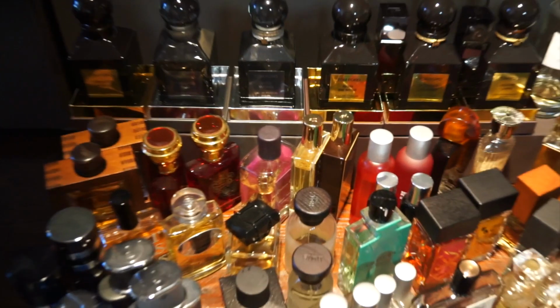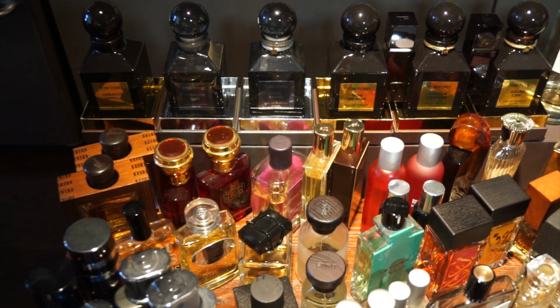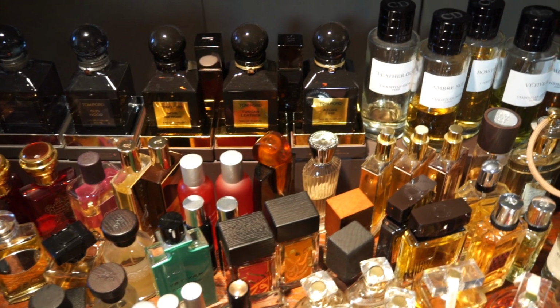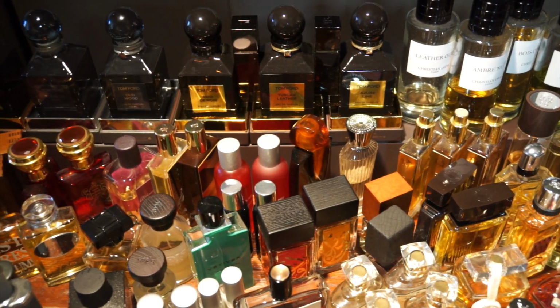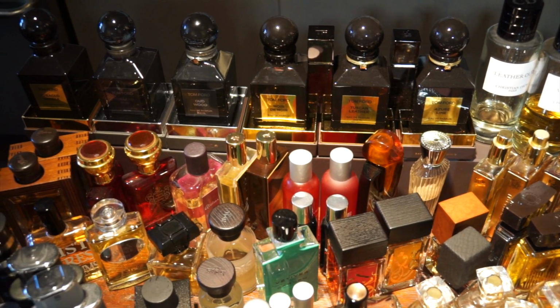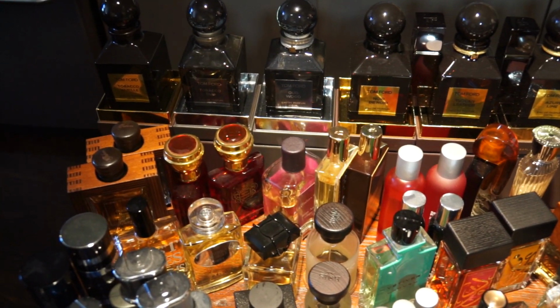As you can see right here, we've got the Tom Ford Private Blend collection with Tobacco Vanille, Tobacco Oud, Oud Wood, Noir de Noir, Tuscan Leather, Azure Lime. These are some of my favorites. Although Azure Lime is a little on the light side, it's great for layering, but the others are excellent, excellent fragrances. And I'm sure most of you have probably either smelled them or worn them.